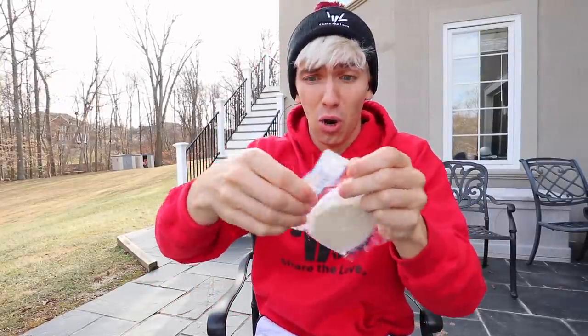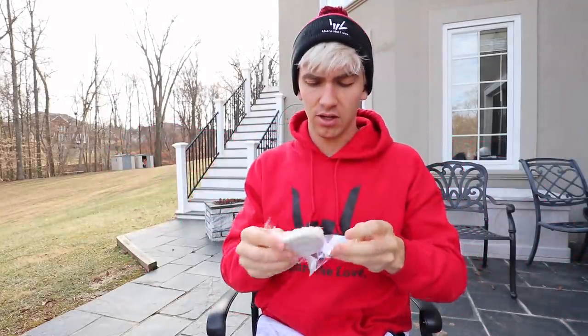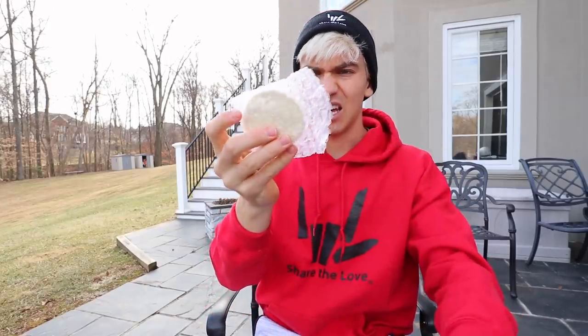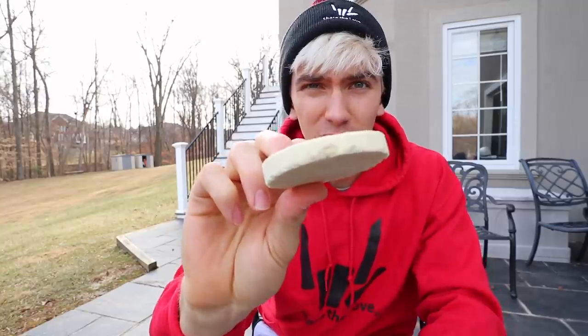You do have to use a lighter for them. How do these things work? There's no instructions on them, so I'm assuming we just open them somehow. Oh, there we go. All right, it looks like a big piece of dried soap or something. Check this thing out. I have no idea what it is. I think you light it off.